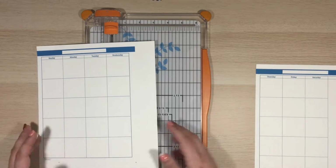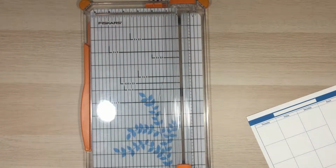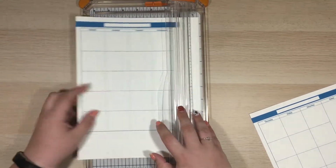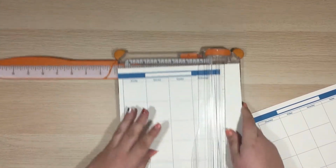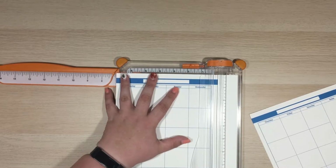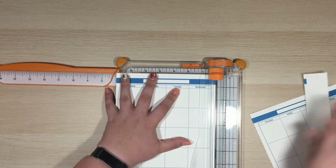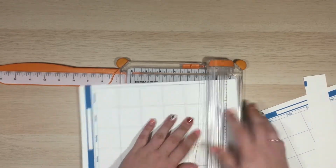Since this printed out on a regular sheet of paper, I went ahead and made some measurements, because if you are using a classic Happy Planner, then you need 7 inches by 9 1/4. So I made some marks, which I'm going to double check with my handy dandy ruler here. So 7 inches, yep, I am spot on. So we'll just cut that off, and then this is 9 1/4.